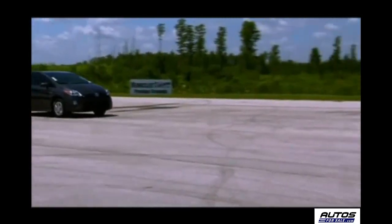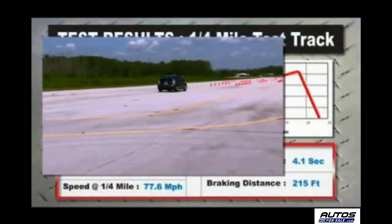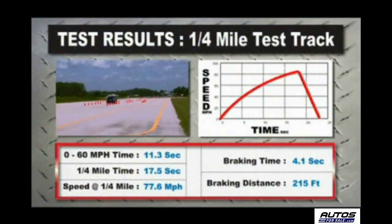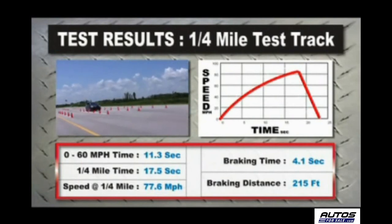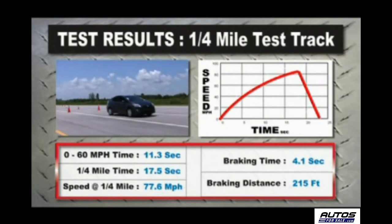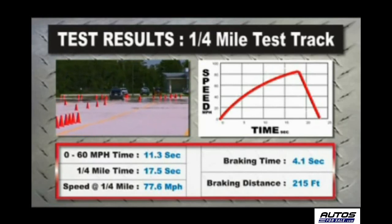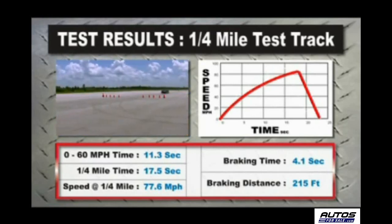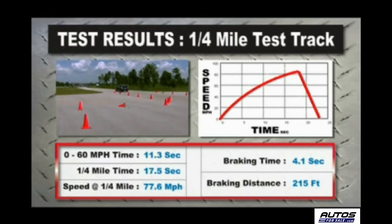And while we're talking about performance, our test showed that the Prius is nothing like a slow-to-go electric car. Thanks to the gas engine power, the Prius went from 0 to 60 miles an hour in 11.3 seconds, and for highway passing it went from 50 to 70 miles an hour in just 6.4 seconds. It covered the quarter mile in 17.5 seconds, which is a bit quicker than the Gen 2 version, and hit a top-end speed of 77.6 miles per hour at the finish line.